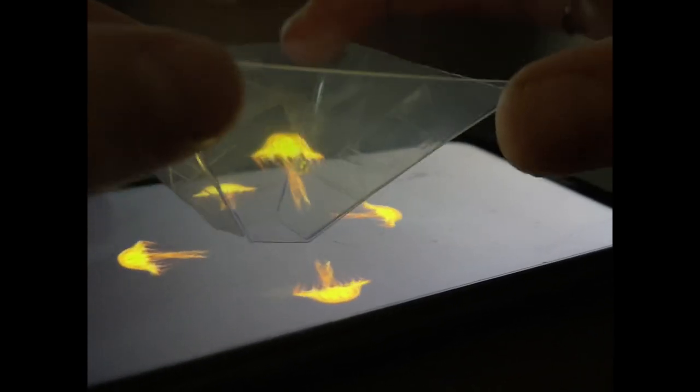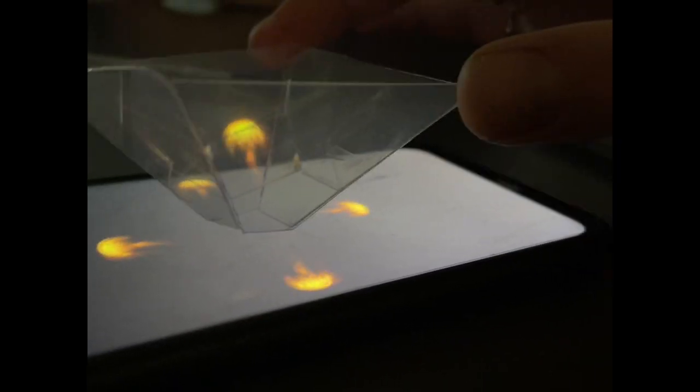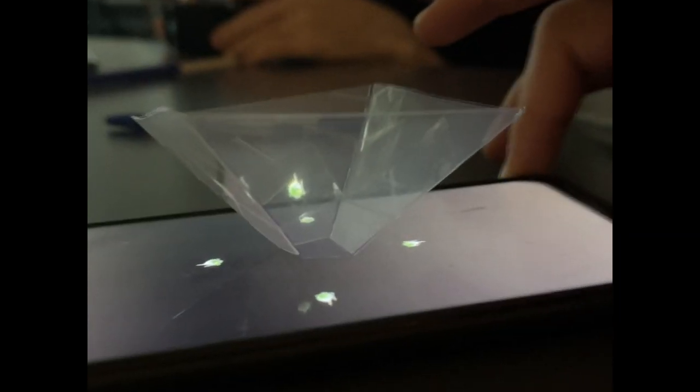Watch this one. You can't turn it otherwise the prism is off center. That's so cool. Badass, honestly. Pretty baller. Watch this one. What is that? Is that another fish? Yeah. Let's skip. I want to see something cool. Oh, this one. That's a nice one.